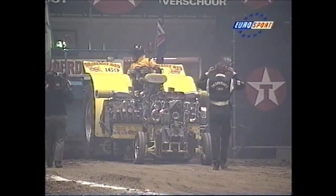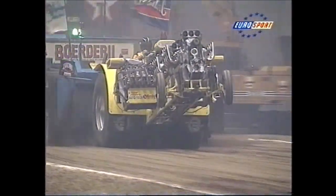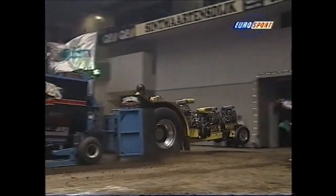Next to pull, the European 4.4 champion, Brian Armstead and Desperate Dan. Brian, the complete professional, he knows what he's got to do. And look at this, he's rising to the occasion. It is our second full pull, and his time 9.11, quickest of the day. So Snoopy's got a fight on his hands.